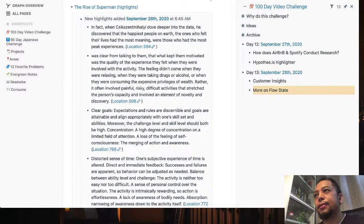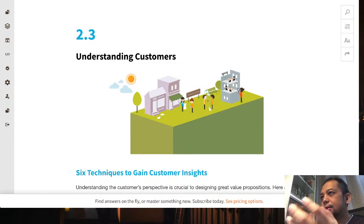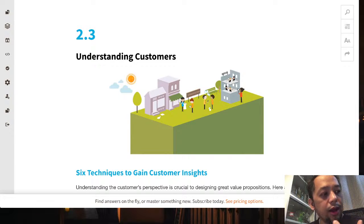Okay. So I'm studying this right now, understanding customers. It's part of my work. Part of any user experience design work is to understand customers, to get insights from them. And there's this nice selection of techniques to gain customer insights that I think is pretty good to use as an example when explaining to stakeholders or to other people why and how to get value proposition for your products or services, and that's by understanding customers.